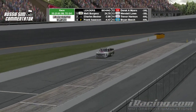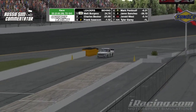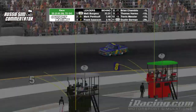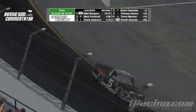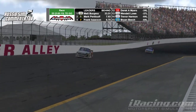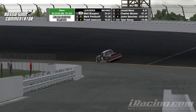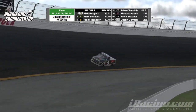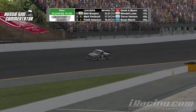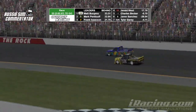And Matt's now hit the pits. Let's see what these other guys are going to do. And we got Charles hitting the pits. Frank and Mark are still out on the track. Mark pulling away from Frank a little bit there. And Frank stays out. What does Mark do? Oh, sorry, Mark stays out. What does Frank do? Frank stays out.